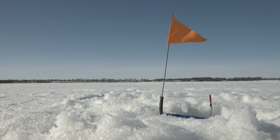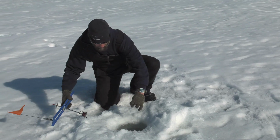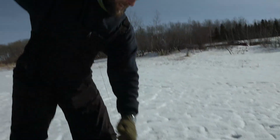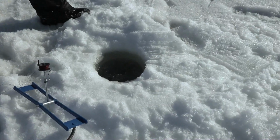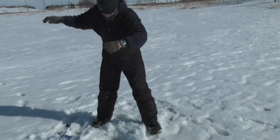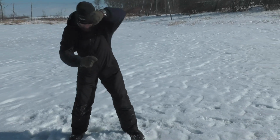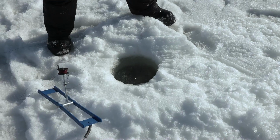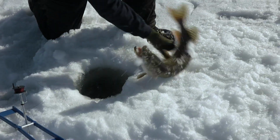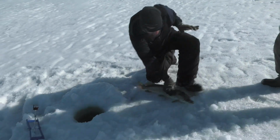Then, a short while later, oh. No! Oh, no, no, it's still on. Yeah. Need the gaff? It might be already up the hole. Nicely done! There we go. That's a good looking pike. That is a wonderful pike.